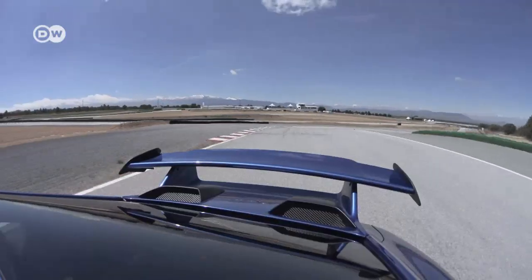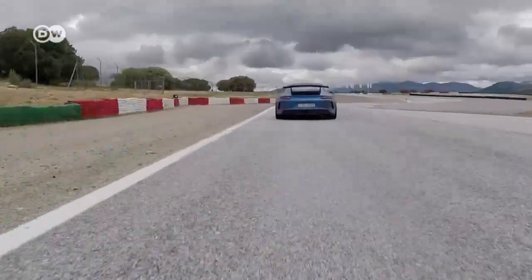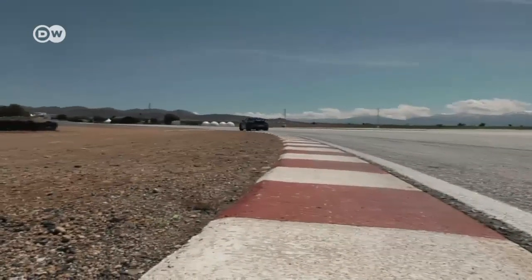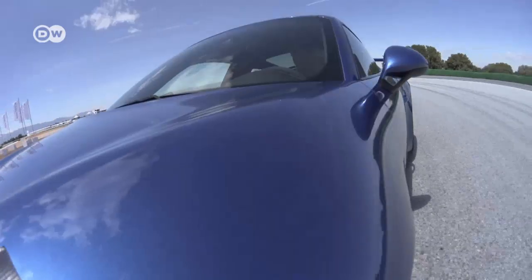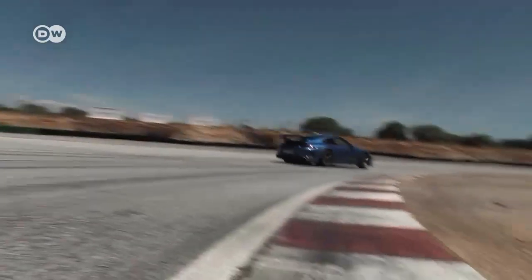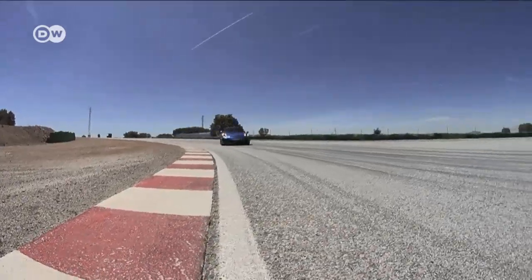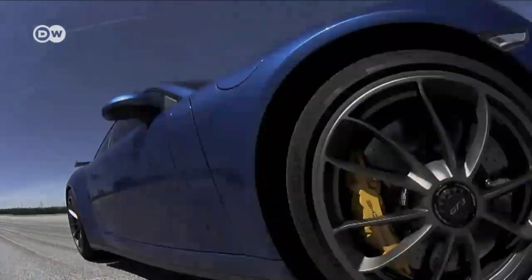Klaus is now on the racetrack. He says you can't really push a car like this to its limits on public roads, so let's see what it can do here. Klaus explains that this racetrack is 3 kilometers long with plenty of fast and tight curves, the perfect challenge for this kind of car. So let's get to it. To his joy, all of the driver assists have been switched off. As a former race car driver, Klaus Nietzwitz knows how to stay in control of a powerhouse like the GT3.